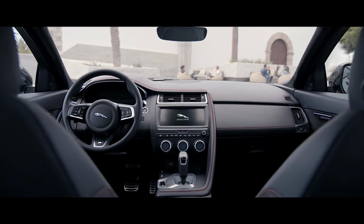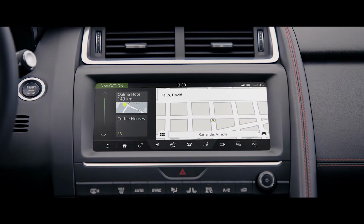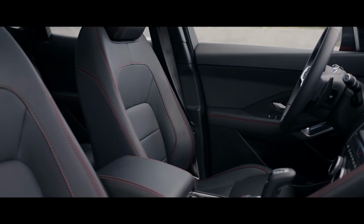At the heart of the interior lies a high-definition 10-inch touchscreen, providing an intuitive interface with Jaguar's Touch Pro infotainment system. The interior is meticulously designed with premium quality materials and finishes, modern and progressive, yet family-friendly.